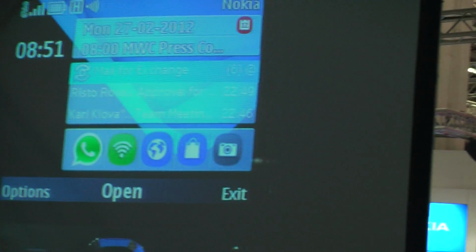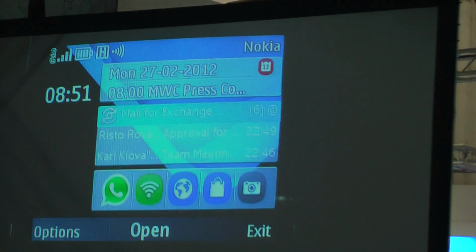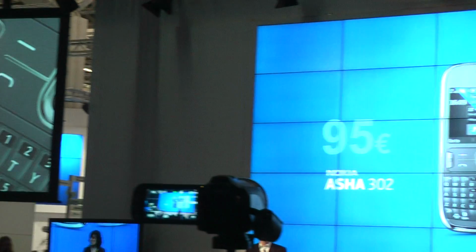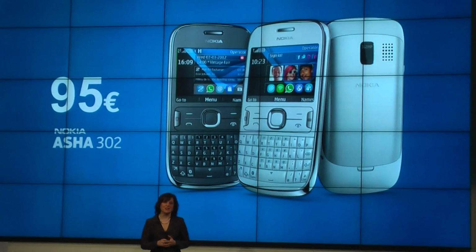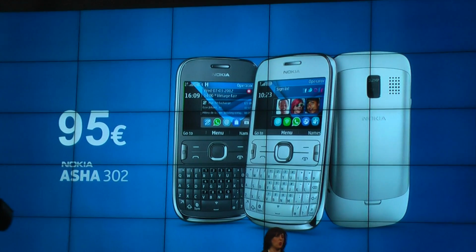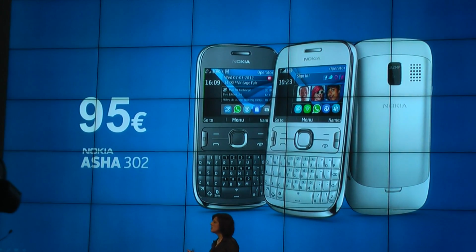So with the Asha 302, people can stand out from the crowd and really stay in touch. This device will be priced at retail at around 95 euros, and it's shipping now. Thanks a lot, Neil. So when you add up all the smart capabilities we're bringing to the Asha family, you can see that they really are a low-cost entry point to data consumption. And that's really what it's all about.